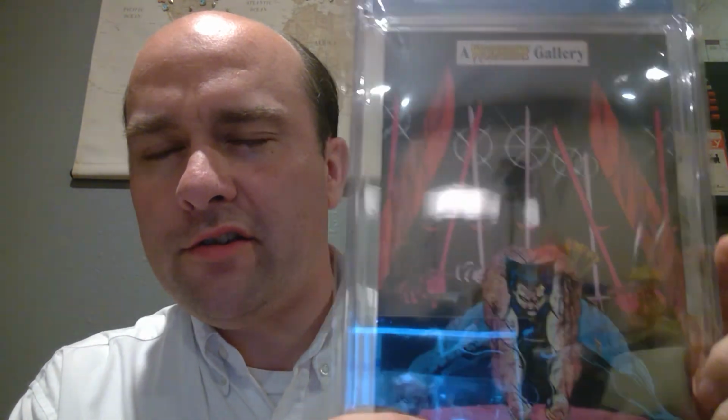Chris Claremont story. John Buscema art. I believe John Buscema, and I might not be pronouncing this right, correct me in the comments down below if I'm not, is the one that did the iconic Silver Surfer and Thor cover. It says back cover pinup by Rob Liefeld, Mr. Liefeld. So this was one of the things the early Wolverines had. There's another one, I forget what issue it is, that has the Todd McFarlane Wolverine on the back. But this is Mr. Liefeld.